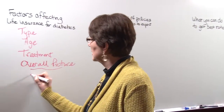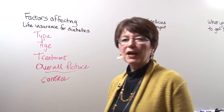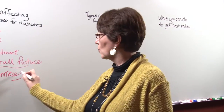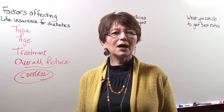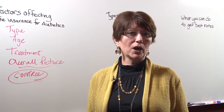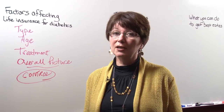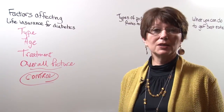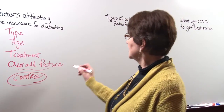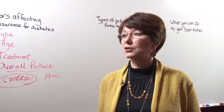Finally, the biggest thing in all of the factors for life insurance for diabetics is what your control is. If you have type 1 diabetes and you have an A1C that's running under 7 regularly, have no side effects from your diabetes, you can actually get a better rate than someone who is diagnosed at a later age and has poor control. A1C is one of the number one things that life insurance underwriters look at.